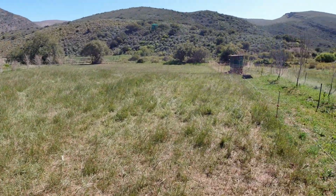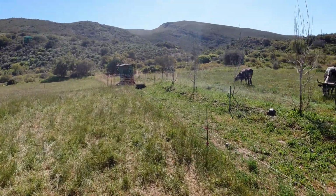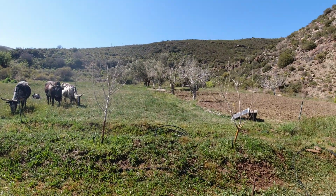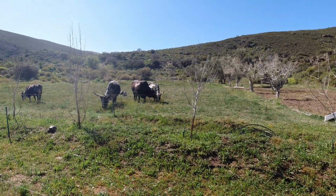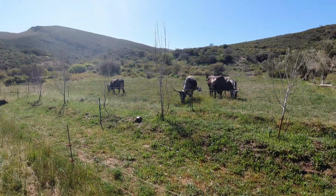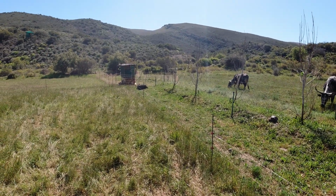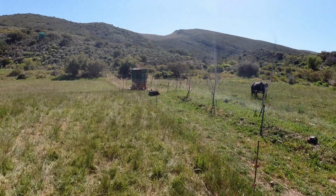So the advantage is that there's no permanent infrastructure, it's all mobile, and that makes it very easy to get the animals around the farm and ensure that they're contained and well managed. We don't have to spend money on expensive fencing, and we can use the animals where they work best for themselves and the farm.